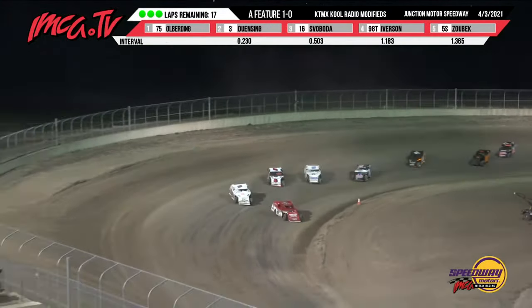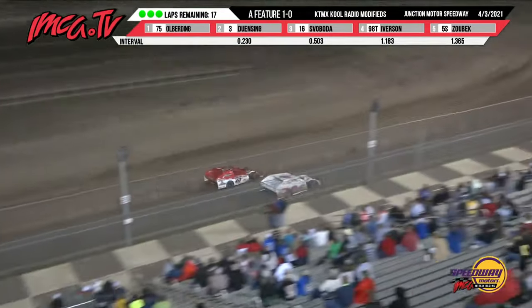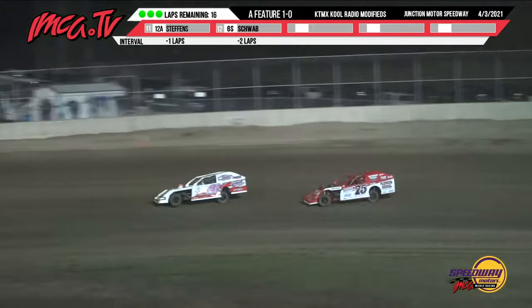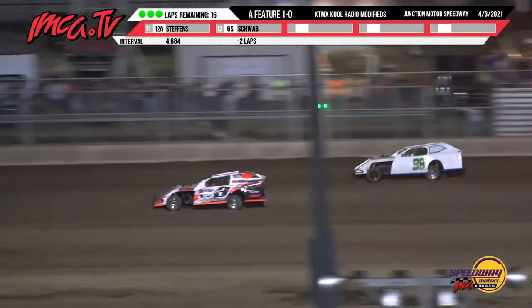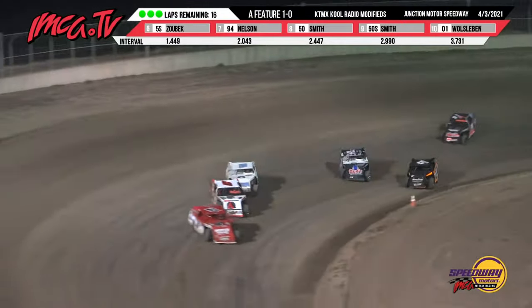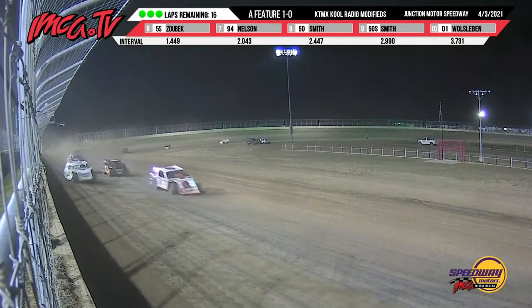Austin Smallman off of four will take the second spot, looking for the lead. Give it to the line. It's Austin Smallman, your new leader, according to MyRacePass. The David City native takes the early lead of this one. Kyle Oberding second, Trey Dunsing third, Tyler Iverson in fourth, Brandon Conkright in fifth, Bob Zobek right in there as well. Here comes the 5S looking to the inside of the 24C.